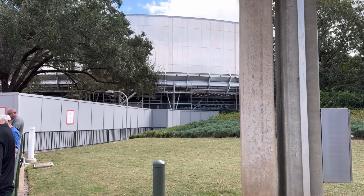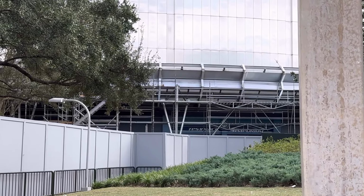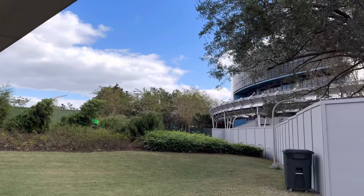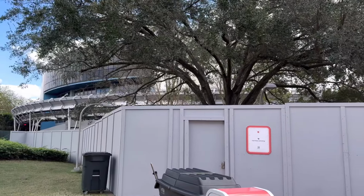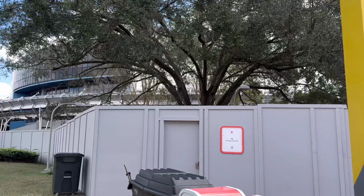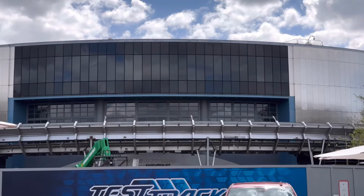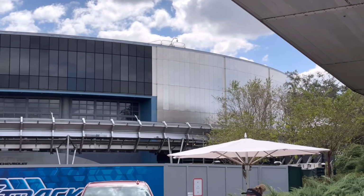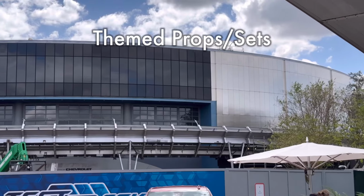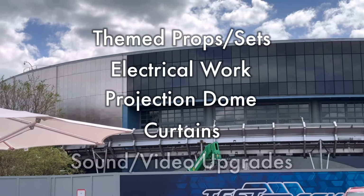However, that seems to be all of the visible construction happening outside of the attraction, and unfortunately, we don't really have any way of knowing what's happening on the inside of the attraction just yet, or at least not for certain. The only clues that we've received recently is the filing of multiple new public construction permits associated with the attraction. In just the past few months, we've seen permits filed for things like themed props and sets, electrical work, a projection dome, curtains, and even sound and video upgrades.